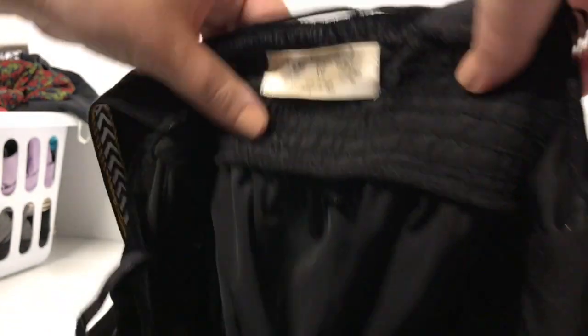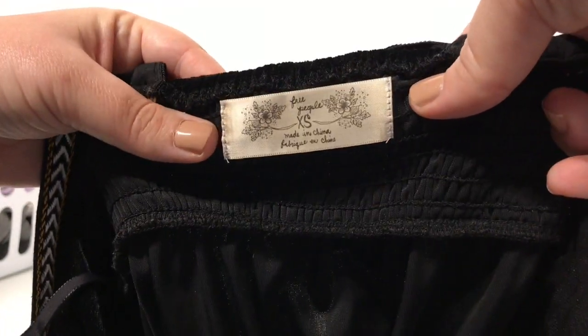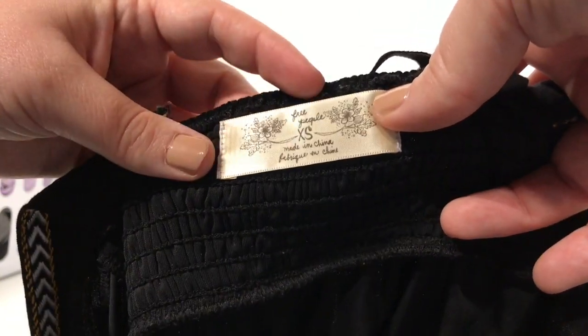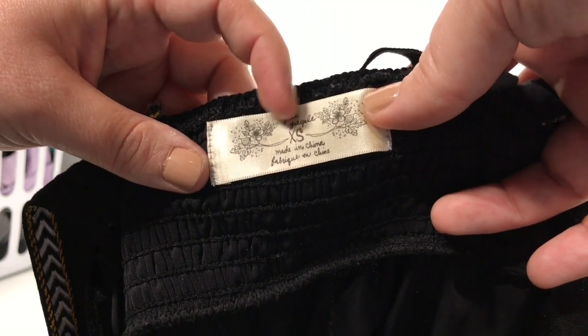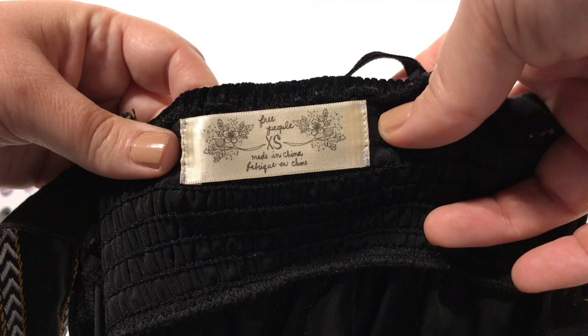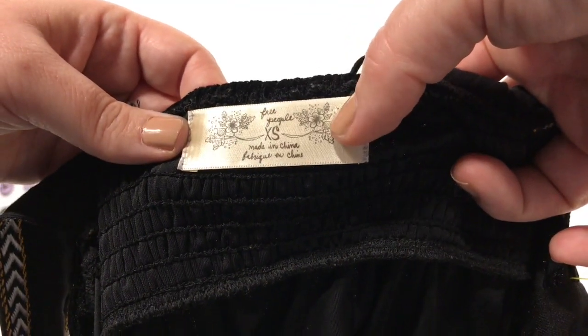Free People is a really popular brand for a bit of the younger crowd, and you really need to read tags with Free People because a lot of them have that metal bar that says Free People, but there's lots of different lines and lots of different tags that they use. And so this one just happens to be a polyester tag with flowers on it.